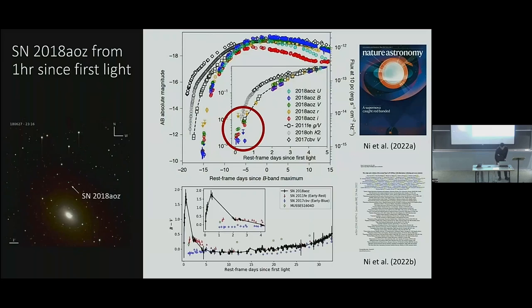And what this leads to is this remarkable color evolution where the B minus V color is going extremely red, redder than anything that has been seen in an early type 1a supernova so far. And this only lasts for half a day before it drops down to look just like what you would expect from a normal type 1a supernova explosion, which really leads you to question how many type 1as are hiding this kind of feature in their first half day light curve.